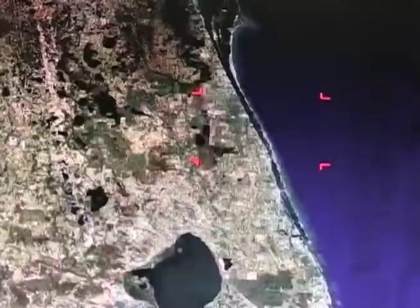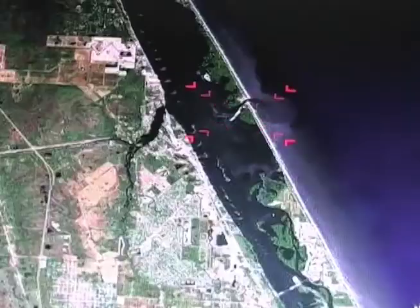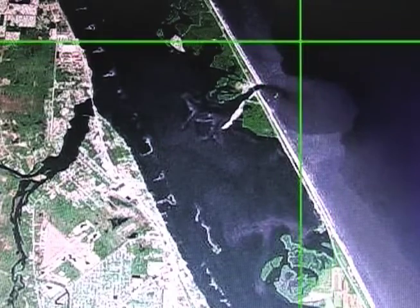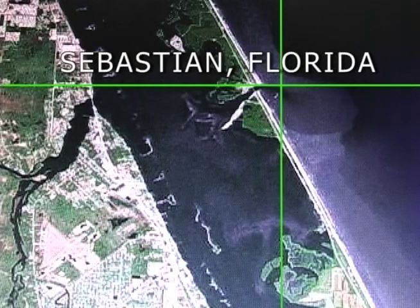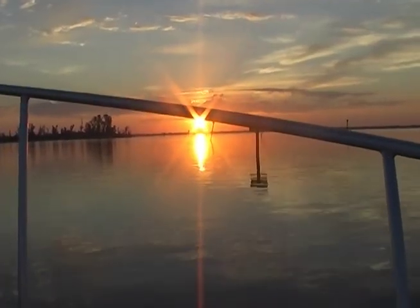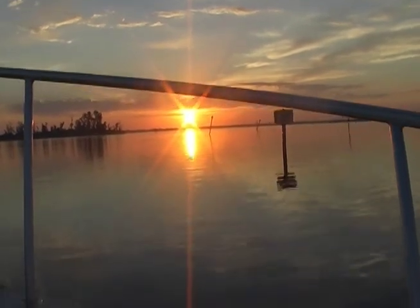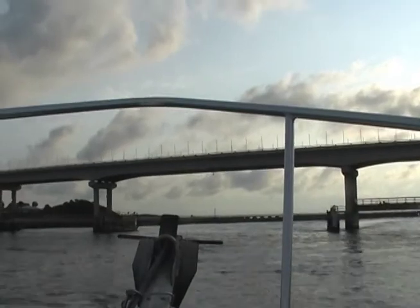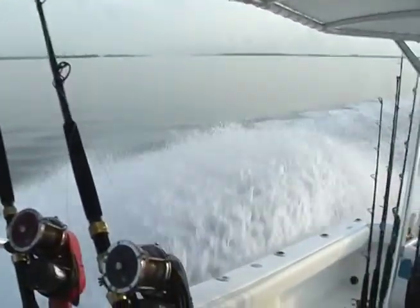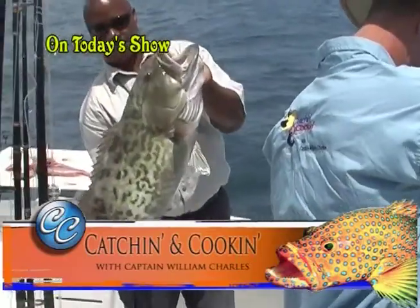Welcome to Catchin' and Cookin' with Captain William Charles. The catching portion is shot on location offshore Sebastian Inlet, located on the east coast of Florida between Fort Pierce and Cape Canaveral. It's a beautiful morning in Sebastian, Florida. Captain William Charles and crew are heading out for an exciting day of fishing. So sit back, relax, and enjoy all the fish flapping fun on this episode of Catching and Cooking with Captain William Charles.